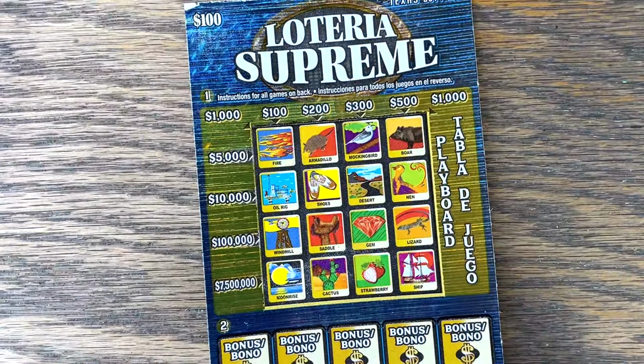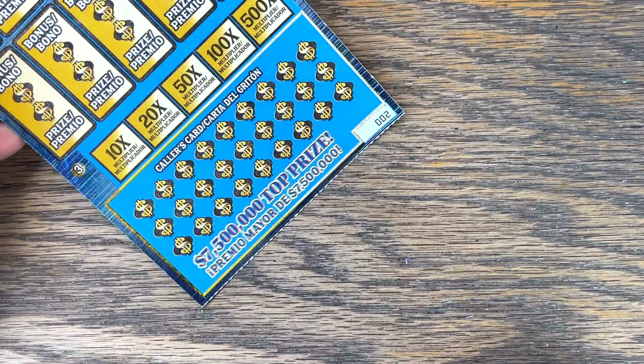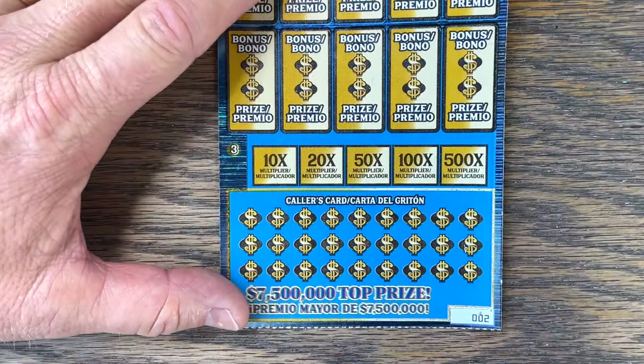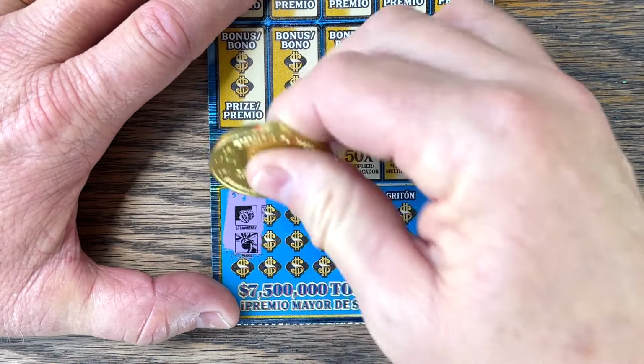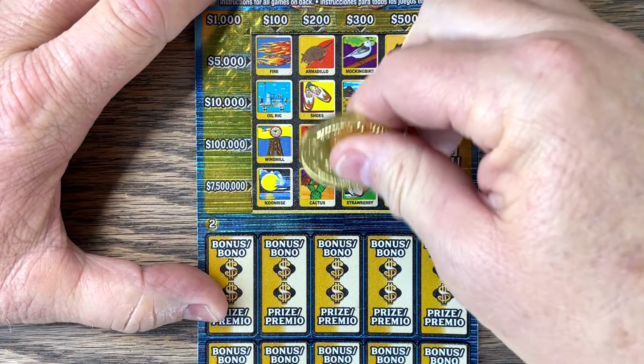All right, Loteria. Now it really comes down to Just Takes One from the Exxon in Burleson. Ticket number two, fresh pack. I think they load them in order, so this must be a fresh pack. I think they do there. Been a long time. They could have changed it up. I don't know. All right, this one early and often. Strawberry and cherries. All right, there is a strawberry.